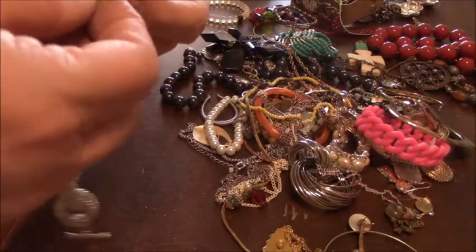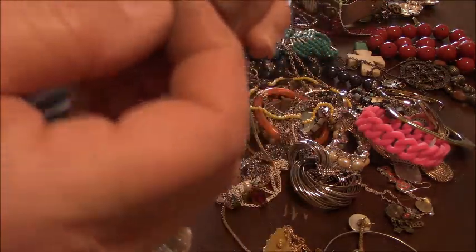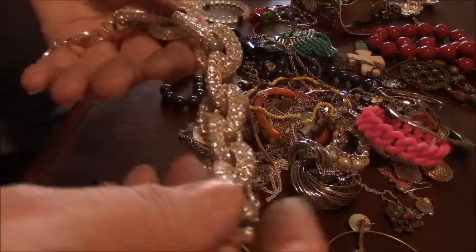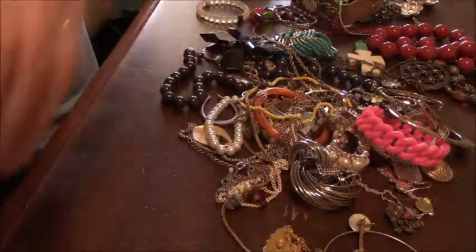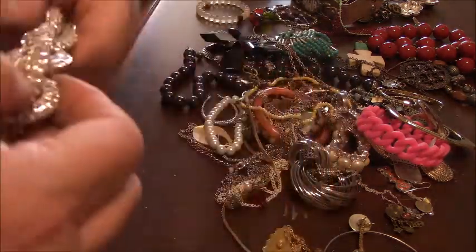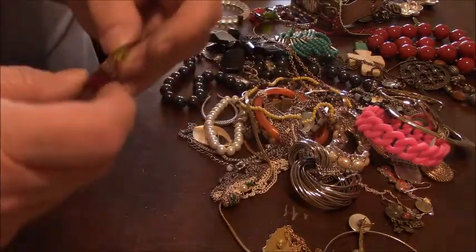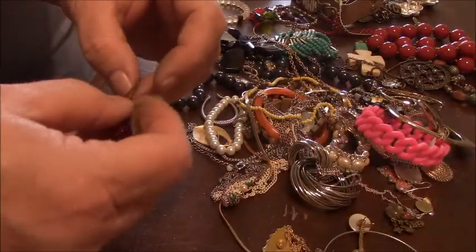Oh, it has a tag that says nothing. What the heck? No rhinestone, no nothing, just a blank tag. That is weird. I got all excited. That's cool. Very heavy, but would fit me. So that is definitely something I'm interested in looking into. An earring. Did I see another one of these? This might be the one I saw.